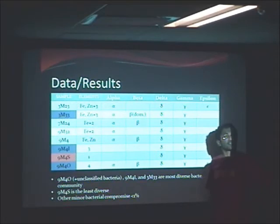This is a chart that shows all the samples of bacteria that were taken and all the different species of each sample, such as alpha, beta, delta, gamma, and epsilon. And as you can see, all samples of bacteria contained delta and gamma species, and the numbers that you see under the elements section represent the number of minerals that each sample of bacteria has. The ones with the highest amount of minerals were classified as the most diverse bacteria, and the ones that had the lowest amount of minerals were classified as the least diverse bacteria. The least diverse bacteria sample is shown in pink, whereas the most diverse bacteria are shown in blue.